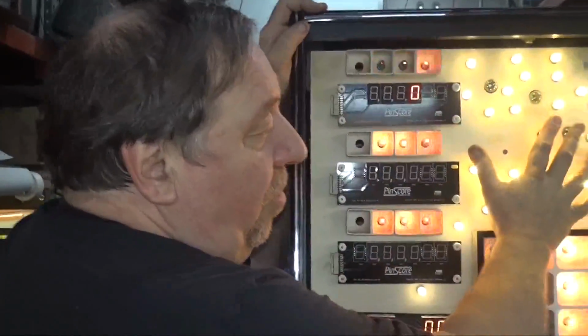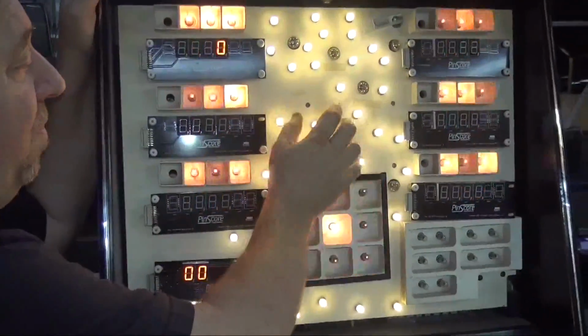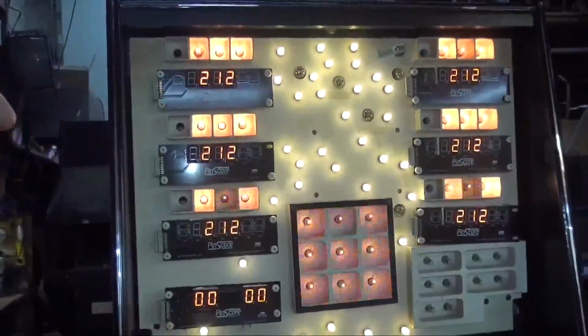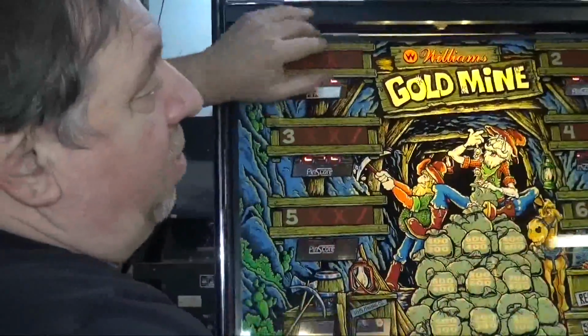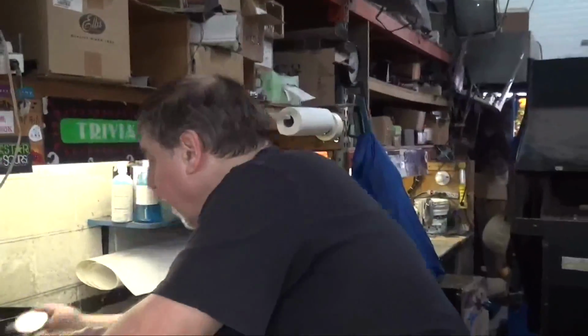Now, these are all the LEDs. So the GI runs nice and cool. We have regular brand new 44s and all the other slots to light the strikes and the spares. And also the gameplay. Do you have a puck? Yes, you do. A puck here. Can't say that on the air.